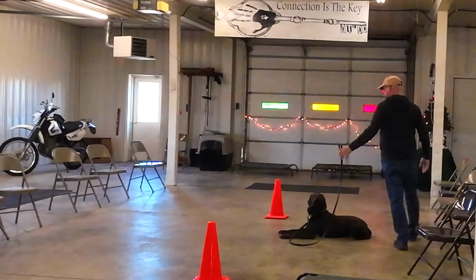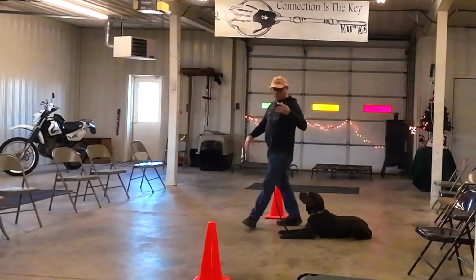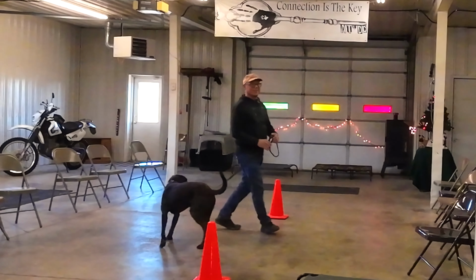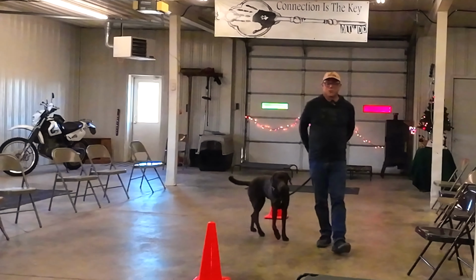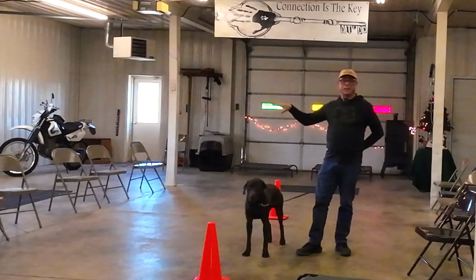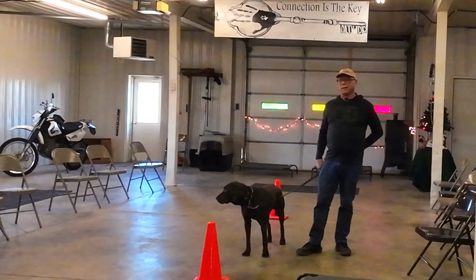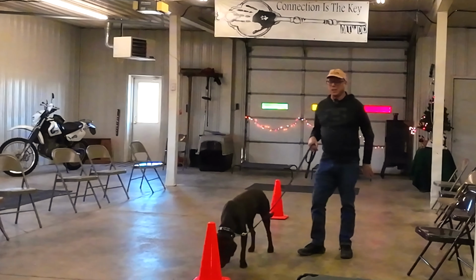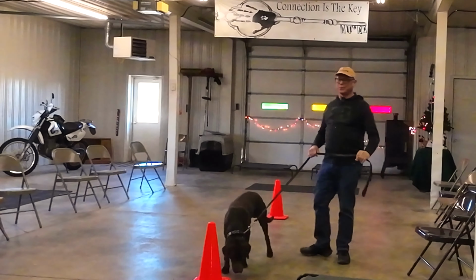Very good. And then the release word we're using is just simple, okay, good dog, Koda. So there's a little example of most of the commands that we taught. We've been working the kennel command for him getting into a crate, and he's doing really well with that. You know, again, being a teenager, sometimes he balks at the idea that he has to go in there.